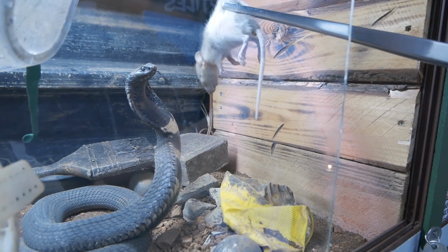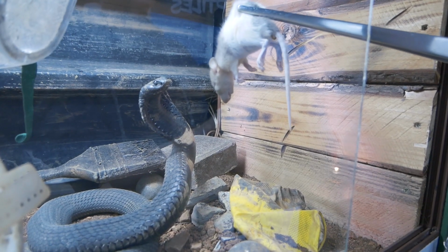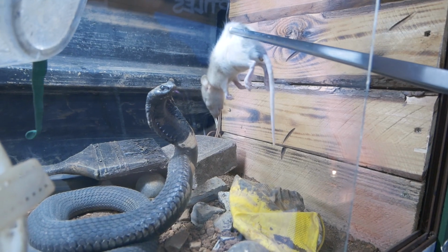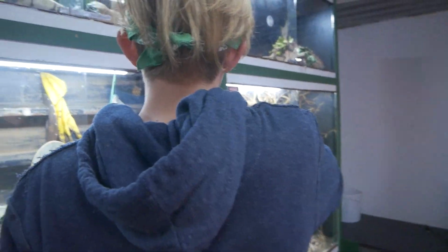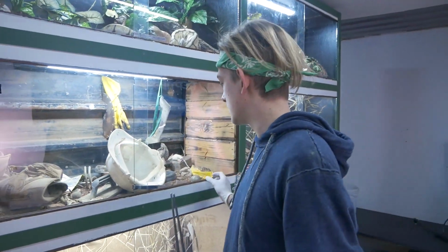This locality seems to be more neurotoxic than the Kokstad locality, which seemed to have more of a cytotoxic effect, which is quite interesting. Guys, I don't know what's going on with the snakes today. Nothing but the ball pythons want to eat, which is crazy. So let's leave that there on the brick right now. She will come back to it.